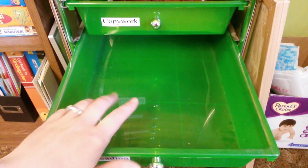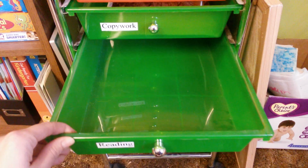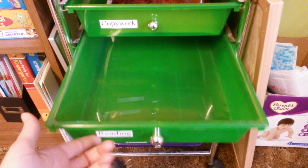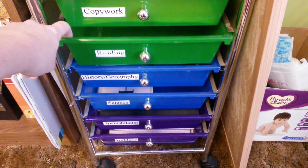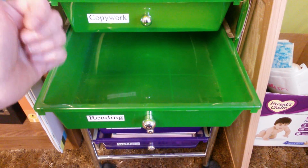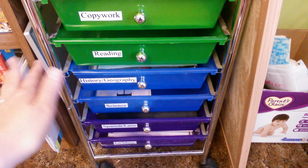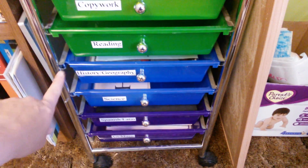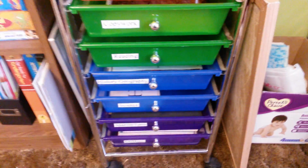For reading, every once in a while, honestly, we didn't do reading in our schoolroom down here, so I made a reading drawer just because I thought it would be nice to stick a reader in so he could grab that as he went upstairs. I found out that it was just too hard. I kept our reading books upstairs. So I would have a reader in there for him to do in the afternoon.